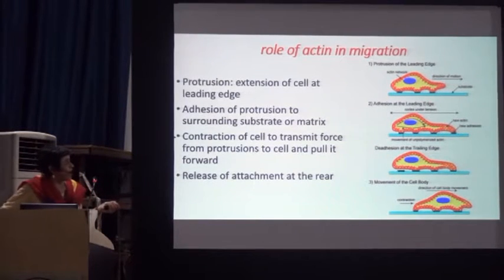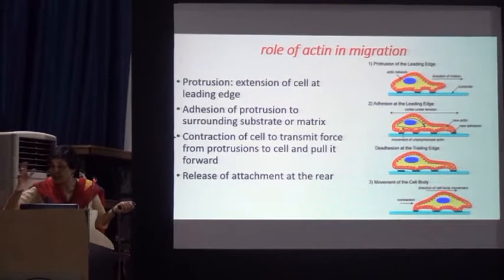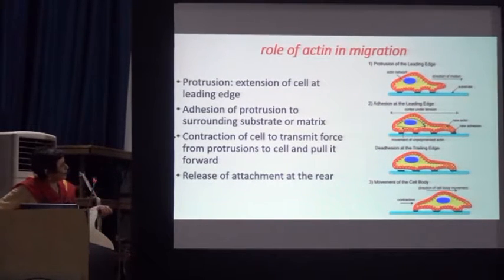Two, I have to make a protrusion in that specific direction. Okay? Once I make the protrusion, I need to build on the actin which is present in that location. And I do that through recruitment of all the actin from here all the way in the front, through the process which I showed you earlier. That's how you keep adding more and more actin.